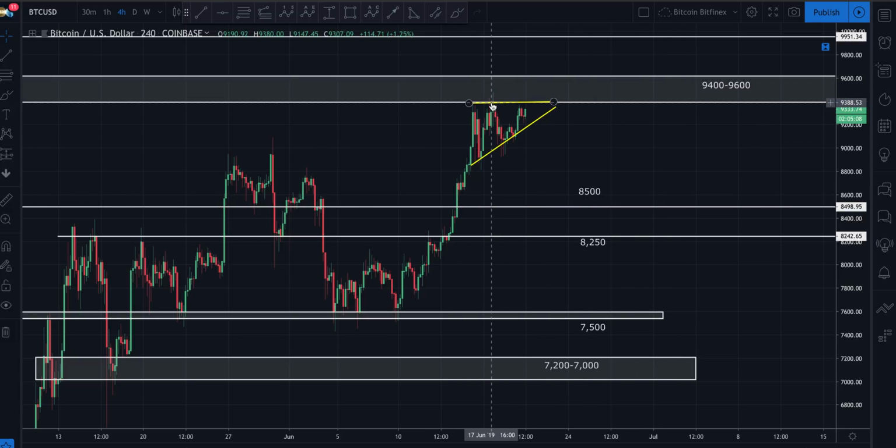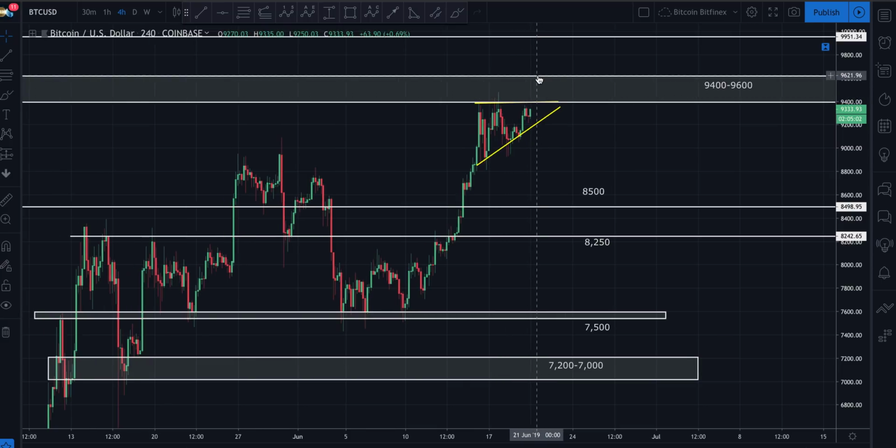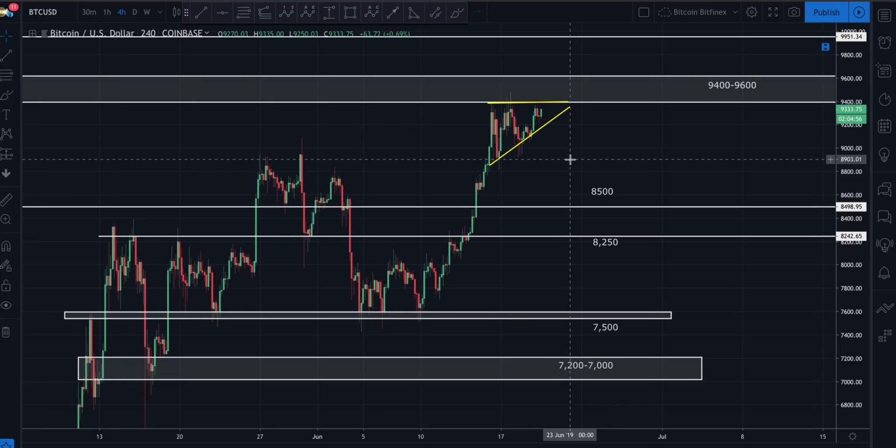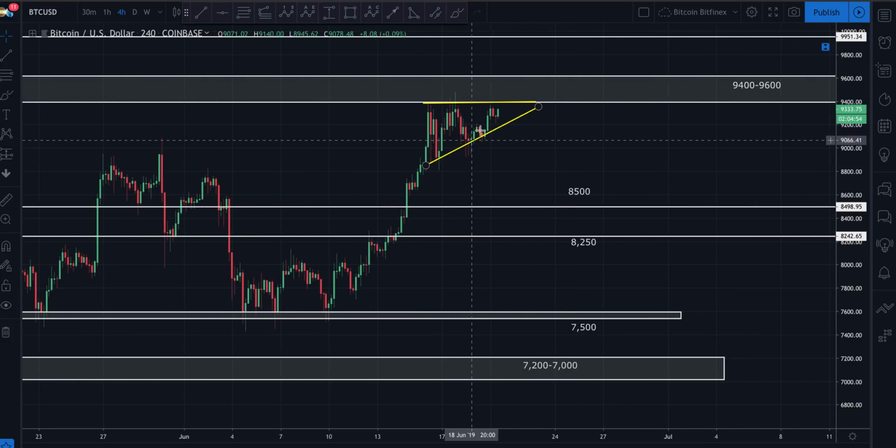Conversely, to the upside, if we get a 4-hour candle both opening and closing above 9,400, I do think we come up and at least test 9,600, but I think a more likely scenario is going to be around 9,700, 9,800-ish, somewhere thereabouts.